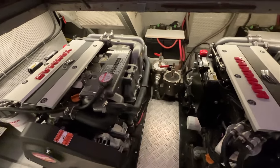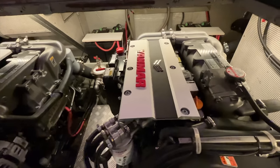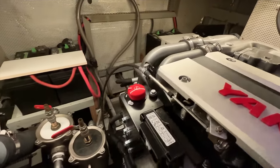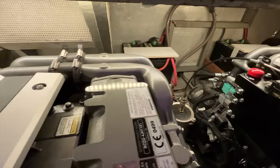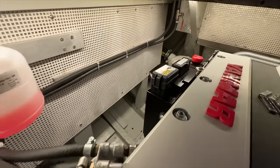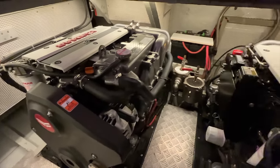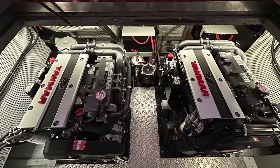The engines are cooled thanks to a freshwater heat exchanger system, and the engines are controlled with incredibly reliable Bowden cables. The exhaust is water cooled, and her start and service batteries were installed in 2019. She has a Victron Blue Smart Digital Charger for the batteries. It's also good to know that as well as three automatic electric bilges, she also has a manual bilge pump as well. But what do you think of this engine bay? Let me know in the comments below.